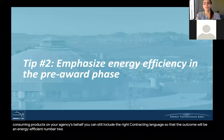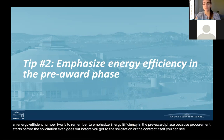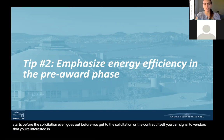Tip number 2 is to remember to emphasize energy efficiency in the pre-award phase, because procurement starts before the solicitation even goes out. Before you get to the solicitation or the contract itself, you can signal to vendors that you're interested in energy efficient products.